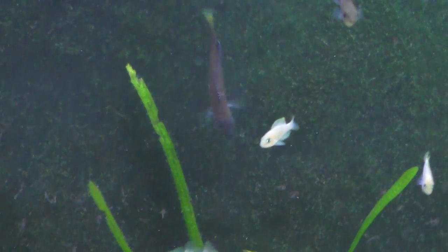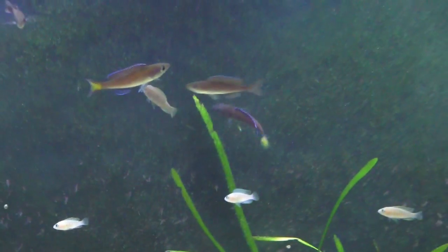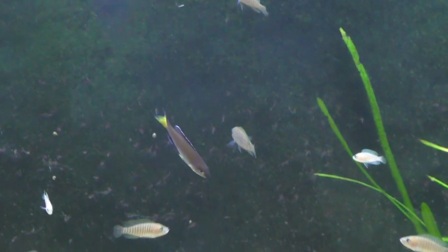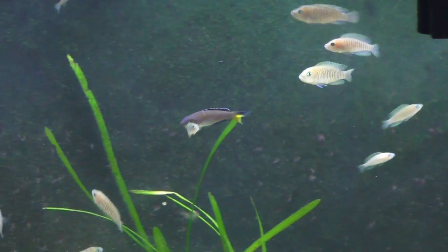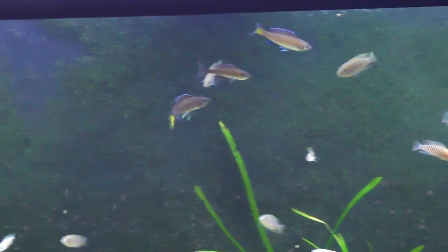These are the Cyprochromis leptosoma speckleback moba, which is a mouthful. I love me some Cyprochromis. To me, these are like the rainbow fish of the cichlid world. They get lots and lots of color. These guys take even longer than rainbow fish to color up, if you can believe that. I've had these almost a year now, I think, and they're just now getting some color on them.